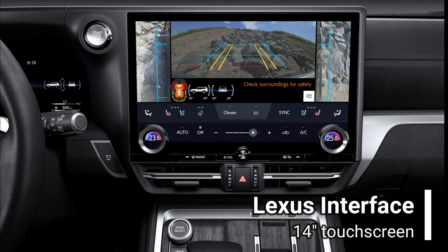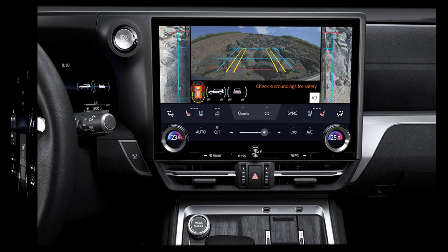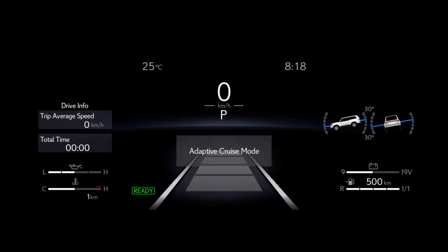The hard buttons, like for the heater, the volume knob, the power button, and all the shapes are taken into consideration, which when you look at it, it's actually looking at similar parts bin of the NX, RX, and all the vehicles right now. Because it uses the same Lexus interface, it will come standard with wireless Apple CarPlay and Android Auto. And also, similar to the LBX, they'll be getting a 12.3 multi-information display.